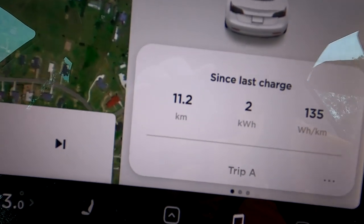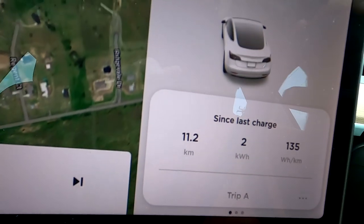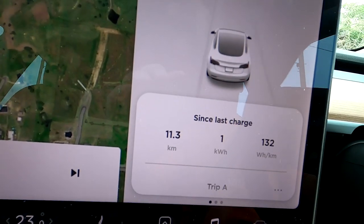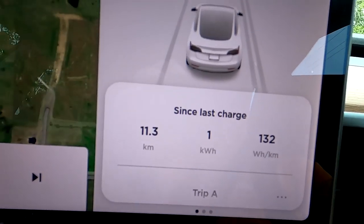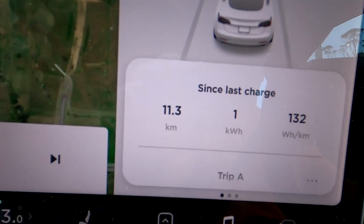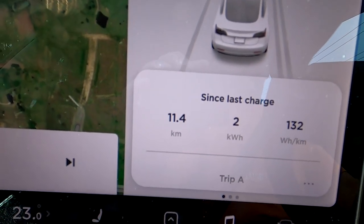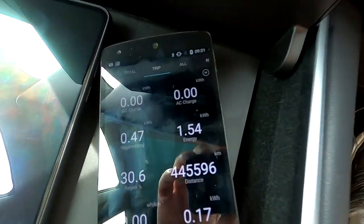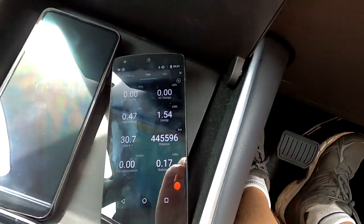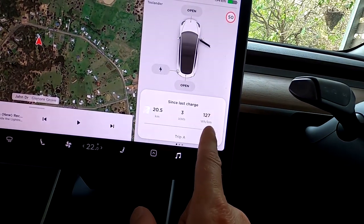Let's see if it goes back to 1 actually, because we've got a fairly long downhill stretch here. Can regen enough. Yeah, goes back to 1 kilowatt hour used. If I accelerate, yep, 2. We're just on the corner of 1.5 kilowatt hours used. We are back home now. 127 watt hours per kilometer.